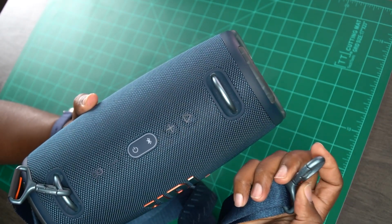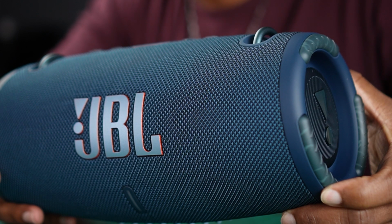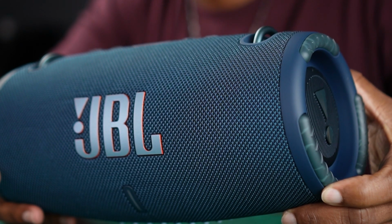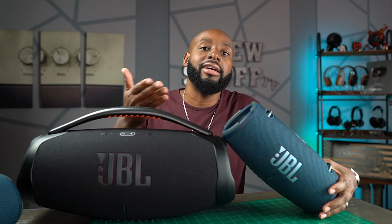And I like the fact that it's detachable, so when you don't need it anymore, you can just take it off. Now, both the JBL Xtreme 3 and the Boombox 3 are life-proof, meaning that they are IP67 rated. So you can feel comfortable taking these things out to the pool, and if they fall in, that's gonna be just fine. And let's say if you're on a boat or something, if they fall in the lake, they will float so you can actually retrieve them.